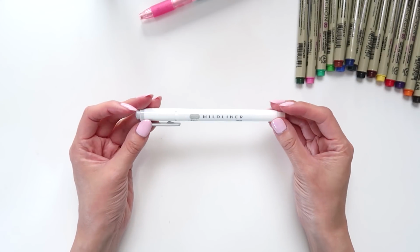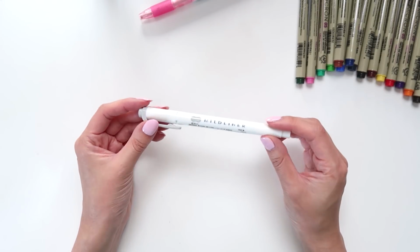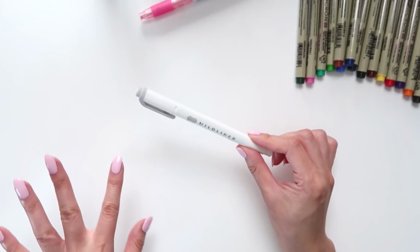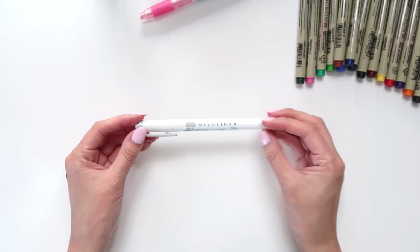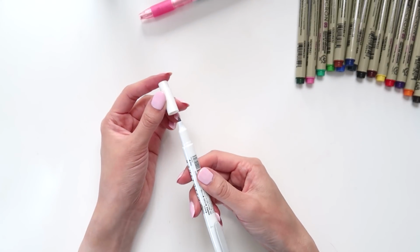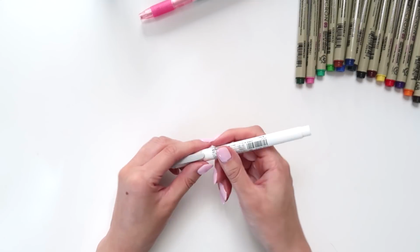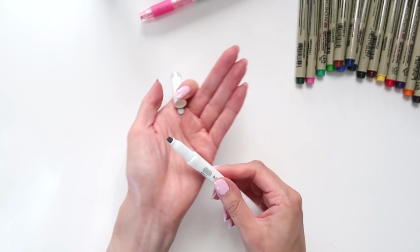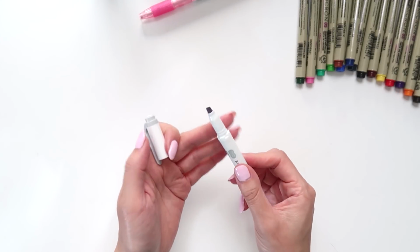And then I bought a Mildliner highlighter. This is in gray. It may seem weird that I just got one. It's because I already have all the other colors, and gray was the only color I was missing. I love using these because they are dual-ended highlighters. You've got a marker on one side, marker texture, and then you've got a highlighter version here, which is just the flat tip.